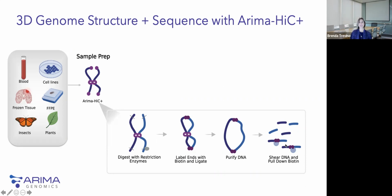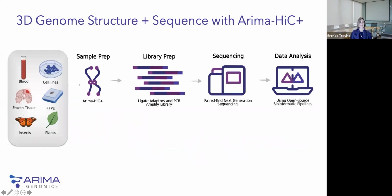What's really nice about this workflow is that it also works with a single tube chemistry, which minimizes sample loss should you be working with low input amounts. The protocol is also very fast in that there's only 1 hour of hands-on time, and the protocol itself is about 6 hours. There's no special instrumentation required, just your typical lab equipment like a thermal cycler, a bioanalyzer, Qubit, or TapeStation. Once the Hi-C reactions have been done, the process is very straightforward, similar to other NGS methods, in that you'll go into a library prep, your sequencing, and then your data analysis. This makes it very easy for your core provider to process your samples and work them into their current workflow.